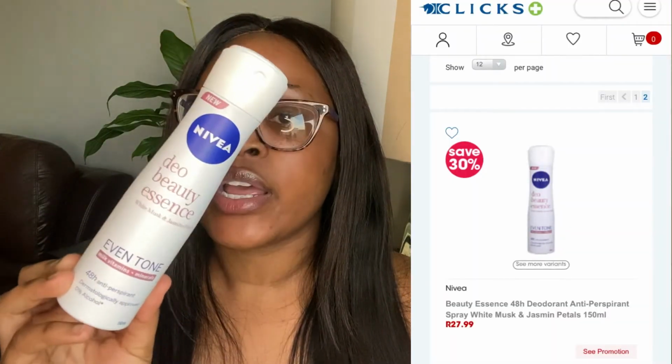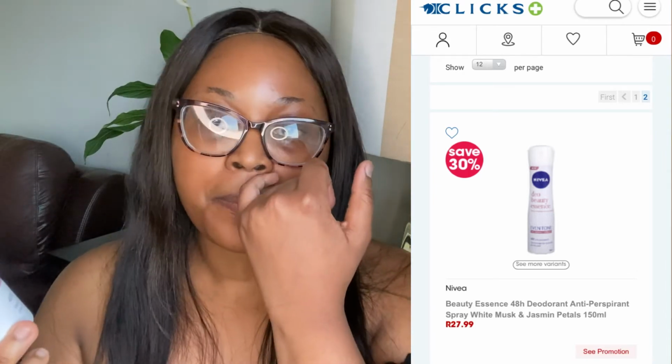But for general things like your underarms, you need a gentle roll-on, whatever roll-on you're comfortable with. But I'll definitely recommend the Dove ones. These are really, really good, especially the Go Fresh. I really like this for mornings. And I recommend that you don't stop with just a roll-on, and you top it up with a spray deodorant. I usually use the Nivea ones, but not this particular one. I was very interested in the fact that it says even tone, so that is why I got it.